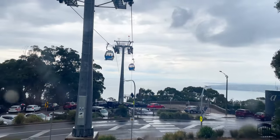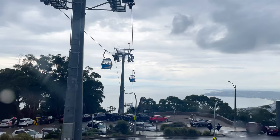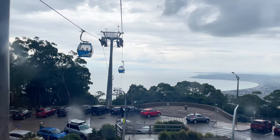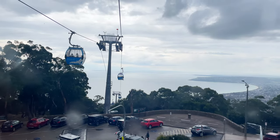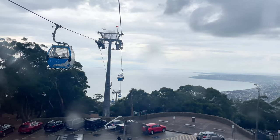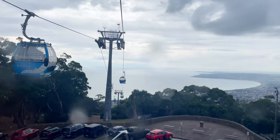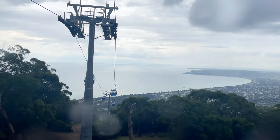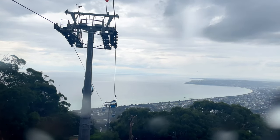As you see, it's drizzling again. The rain is going to start again, and the sky is looking so sad and about to cry. Let it cry, and we will enjoy the rain during our cable car ride. But yeah, at least as of now, it's good. We can see the view.